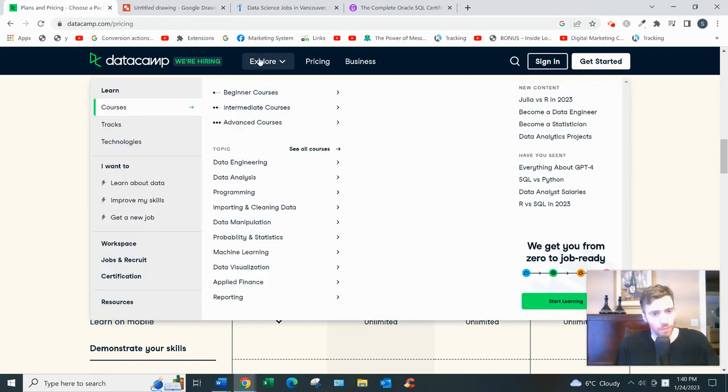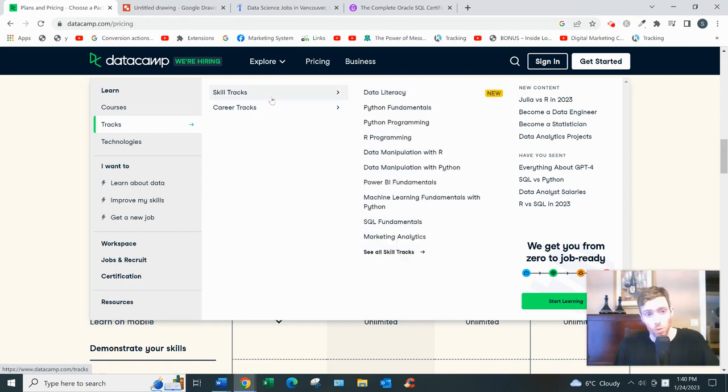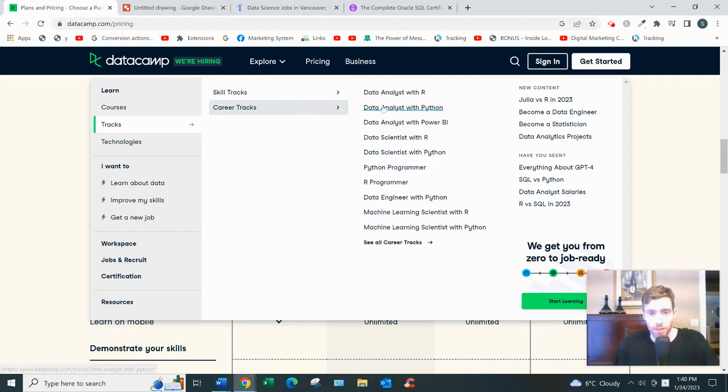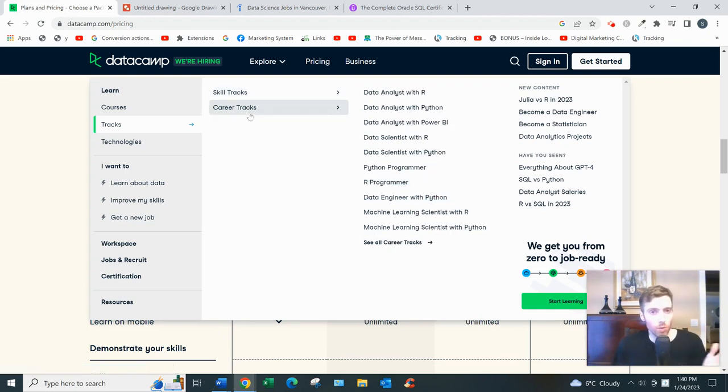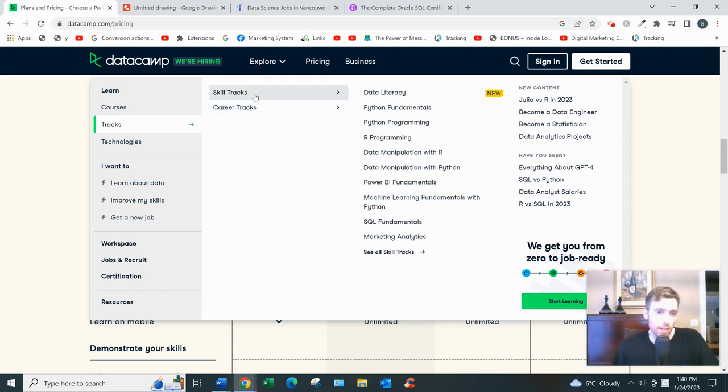What I would do is start by going into a track, either a skill track or a career track. And you can see, if you want to be a data analyst specializing in Python, I would go with that track. Or maybe you just need to upskill for the job you already have, and you need to learn basic data literacy, or Power BI, whatever the case. And then each of these tracks has different courses you would go through. That's like a condensed education. A career track is more hours. A skill track would be less hours because there's less to learn.